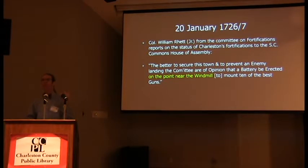Where is that point? What is he talking about? The point he's talking about recommending to build a battery of 10 large cannon at some point near the windmill. Is he talking about James Island? No, at this time there's already a closed fort over there, not a battery. So they've already got cannon mounted at Windmill Point on James Island. And my conclusion is that this point we're talking about is White Point.